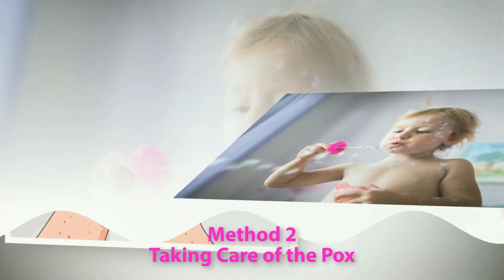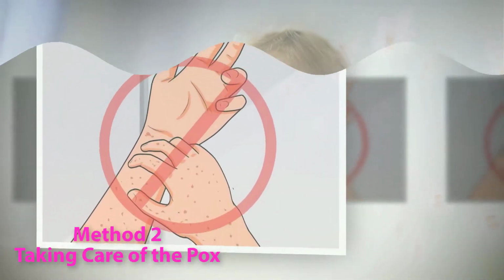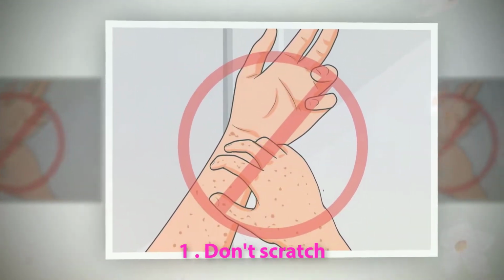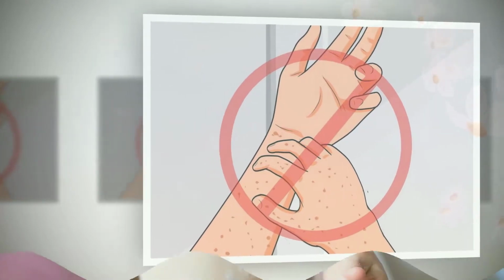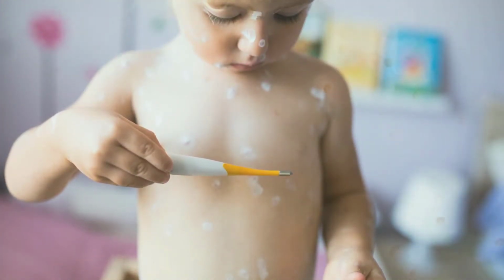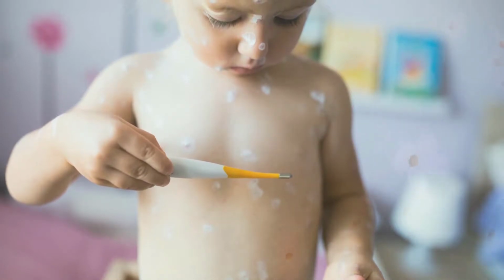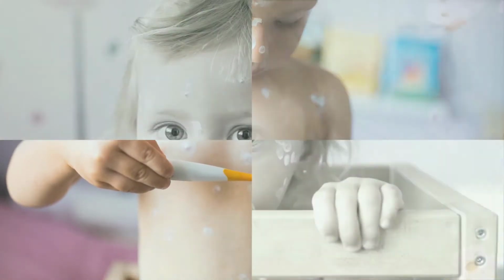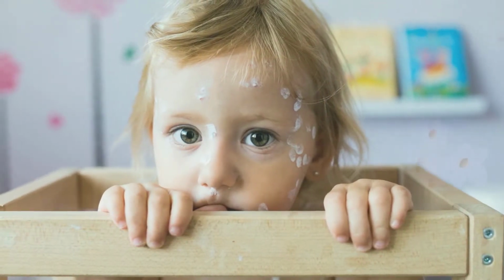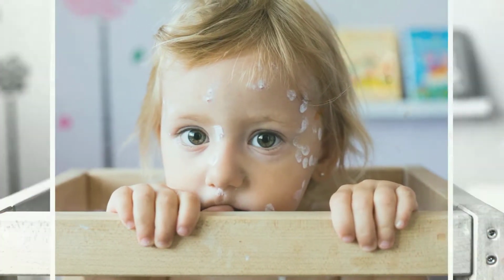Method 2. Taking care of the pox. 1. Don't scratch. The most important thing to remember about chickenpox is that you or your child shouldn't scratch the pox. Scratching them will make them worse and cause even more irritation and possible infection. If they are scratched too much, the sores can develop into scars that might remain after the chickenpox has cleared up. This will be hard, but you have to try or make your child try.